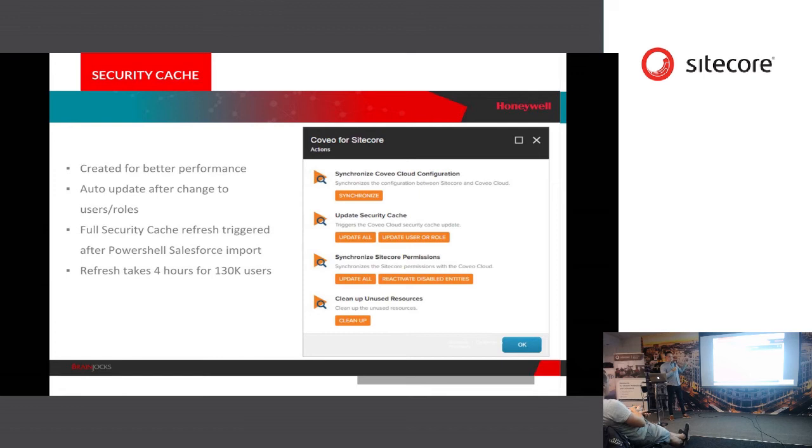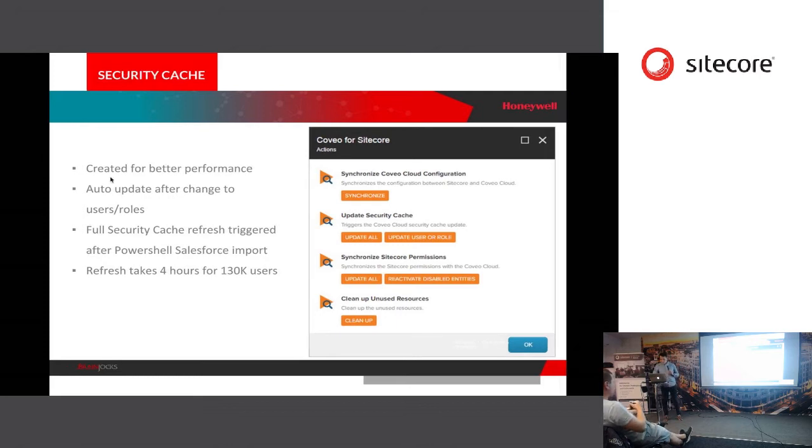We have a full security cache refresh triggered after the PowerShell Salesforce import. That's our custom piece of code, a customization for this project. We needed to do that because of the insane number of roles and users for this project. As you see, the refresh takes 4 hours for 130,000 users. And this is the line to update the security cache. It can be used to update all, or update a certain user or role.